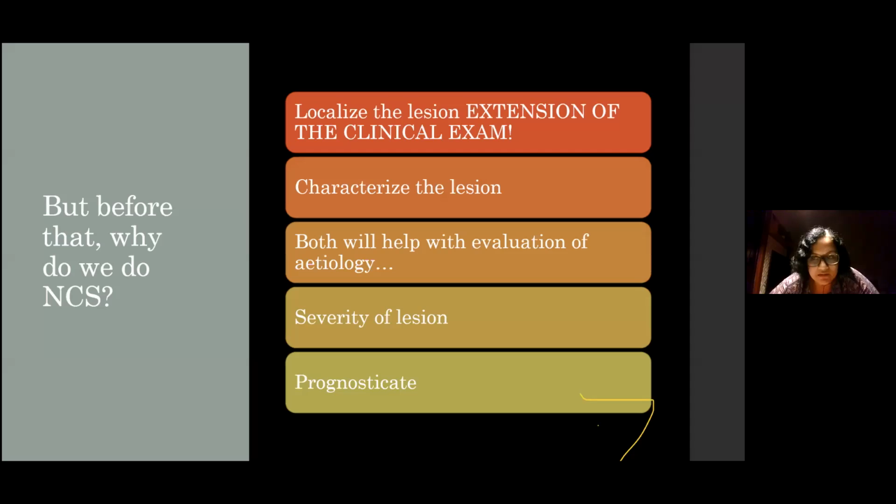But why do we bother with nerve conduction studies? We have a history and we have a clinical exam. Then why do the nerve conduction study? The point is, our history and our clinical exam only take us thus far and no further. So a patient tells us they've got some sensory symptoms in the hands, some numbness, some weakness, and we are able to say, okay, that could be a carpal tunnel syndrome, but that could also be a lower trunk brachial plexus lesion. It could be a radiculopathy, but that's all we can say. Anything further, we need help from nerve conduction studies.